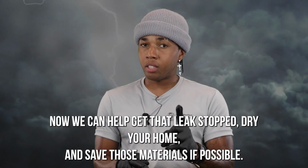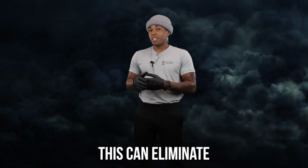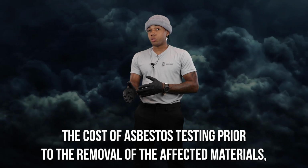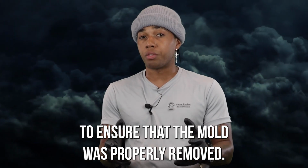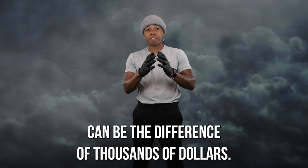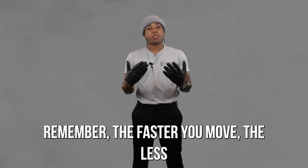Now, we can help get that leak stopped, dry your home, and save those materials if possible. This can eliminate the cost of asbestos testing prior to the removal of the affected materials, the cost of removing the materials, and the cost of clearance testing to ensure that the mold was properly removed. The timing you choose to handle the situation of wet materials could be the difference of thousands of dollars. Remember, the faster you move, the less damage that will continue to occur.